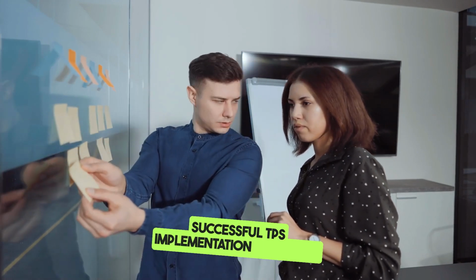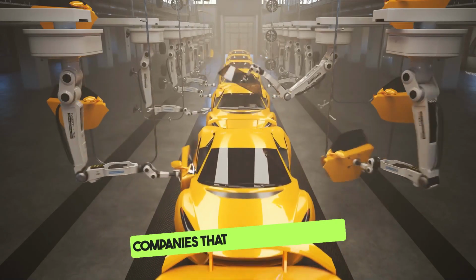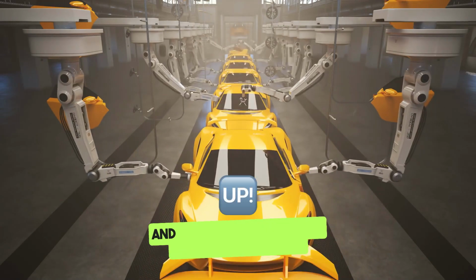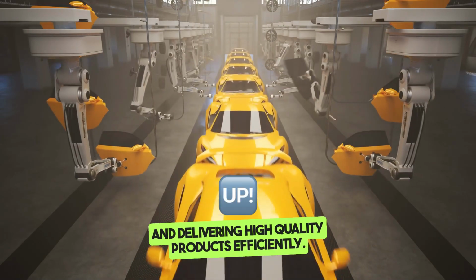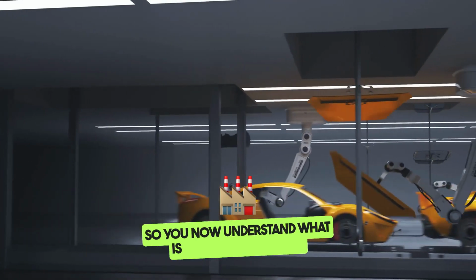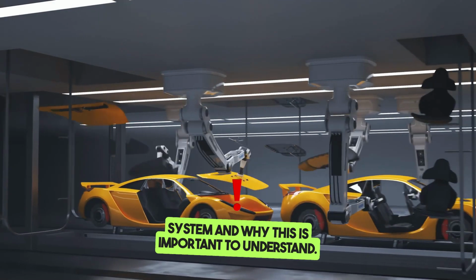Successful TPS implementation requires a strong organizational culture, leadership commitment, and employee involvement. Companies that follow TPS gain a competitive edge by continuously improving operations and delivering high-quality products efficiently. And that's a wrap. So you now understand what is Toyota Production System? And why this is important to understand.